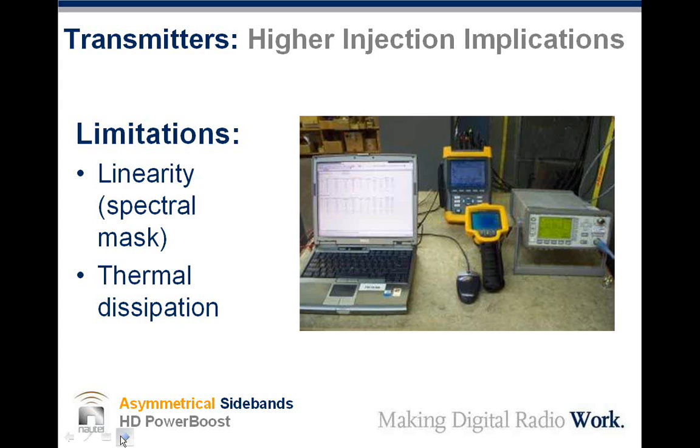Now, as a transmitter manufacturer, you may be wondering what a transmitter manufacturer has to go through in order to do some of this work. One of the things is that there are two different issues which define how much a transmitter can produce in digital mode. One is the linearity, that is making sure that we don't exceed the spectral mask. And the second is thermal dissipation.